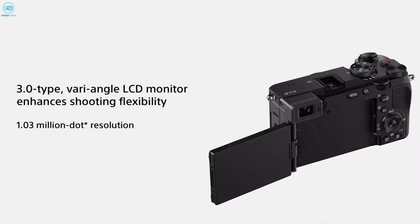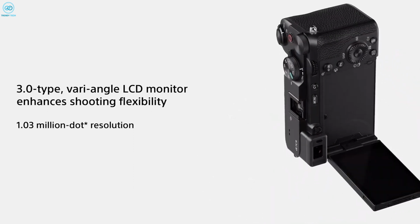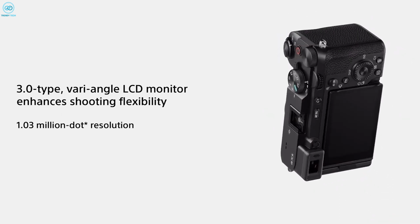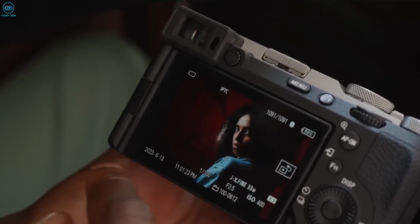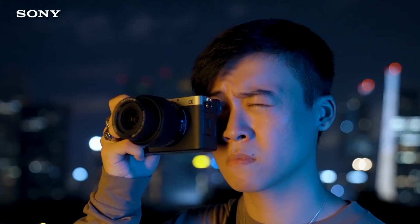Additionally, they both feature an unchanged 3 inches LCD screen with a 3:2 aspect ratio and a resolution of 1.03 million dots, which we think is quite outdated in 2023. Overall, in terms of design, they retain more of the same aesthetic.